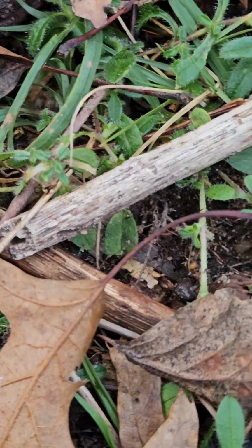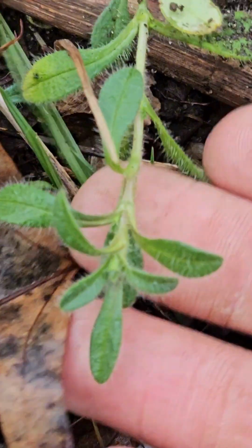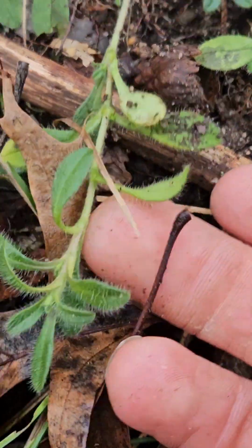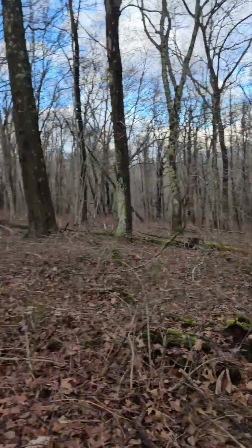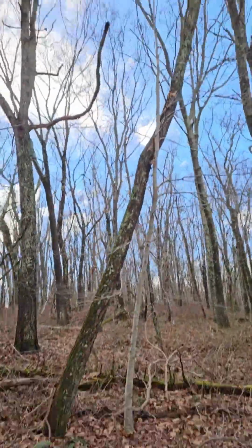Called Cerastium fontanum, or the common mouse-eared chickweed. I swear it used to be in Stellaria or something like that. So it's changed within the last 5 years, which is crazy. This is such a common little plant. It's a weed.